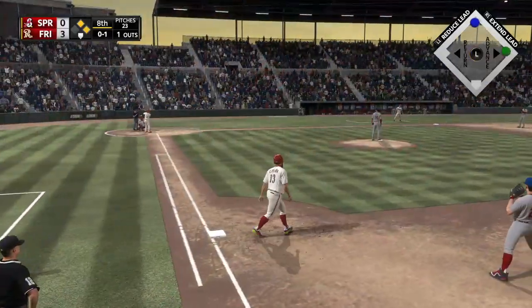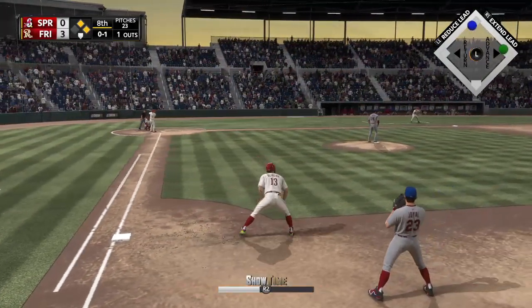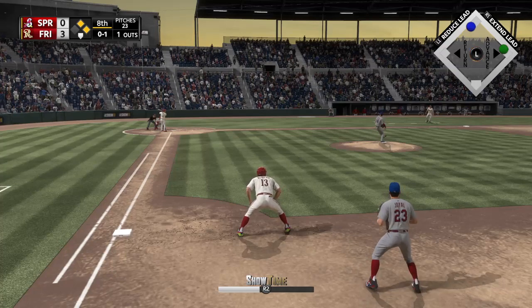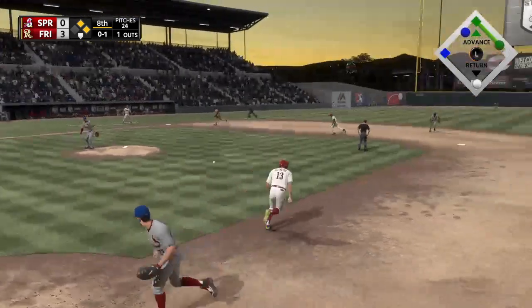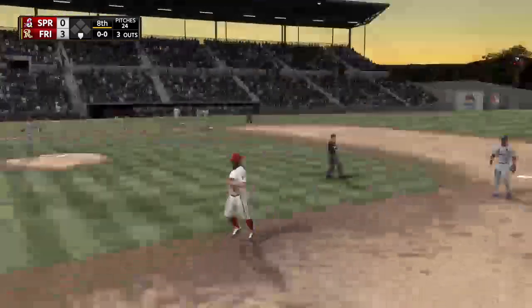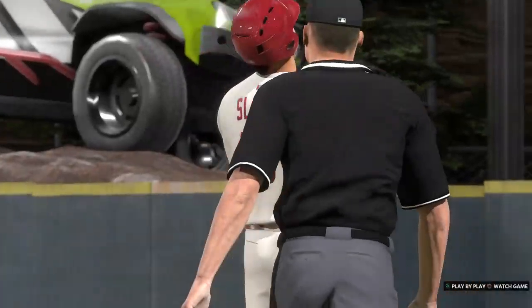Ready now, Bobby Slade. Third trip to the plate for him here tonight. 0 for 2 at this point. The 0-1 delivery. On the ground to second base. This could be 2. To second for 1. On to first as they get the double play to get him out of the inning.